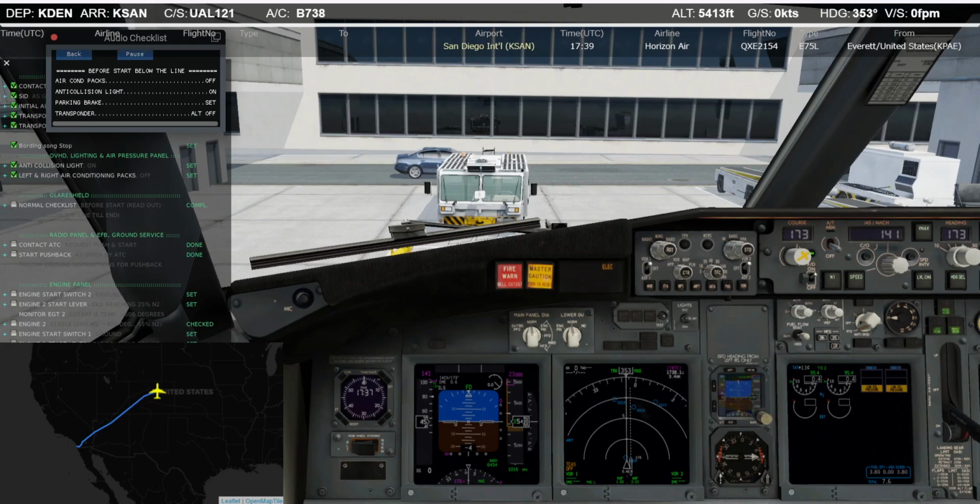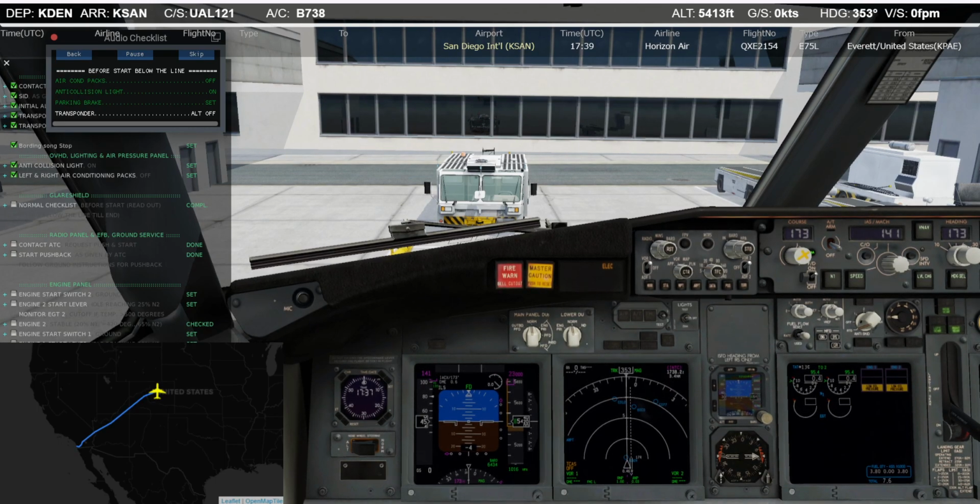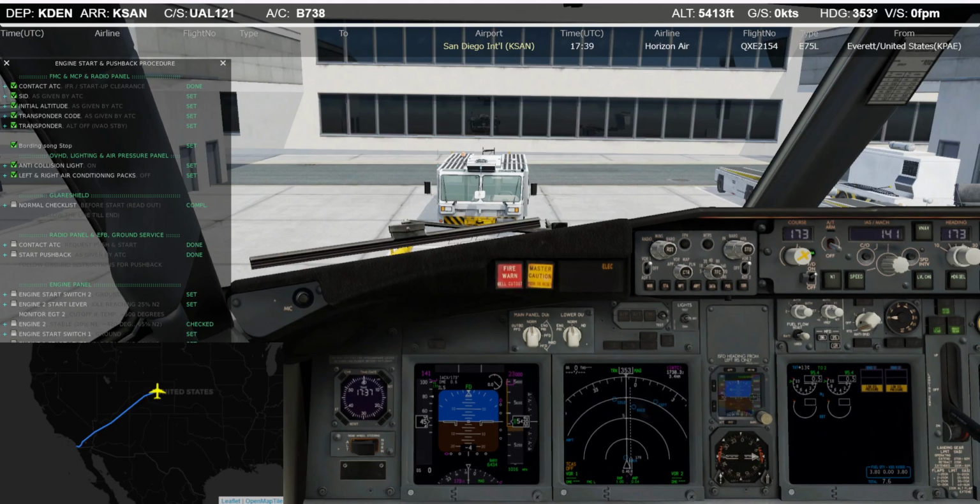Before start checklist below the line, air conditioning packs. Off. Anti-collision light. On. Parking brake. Set. Transponder. Out of. Before start checklist complete.